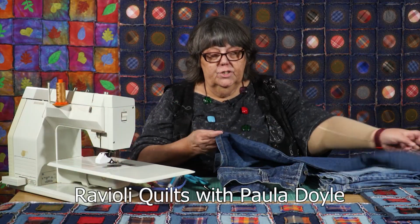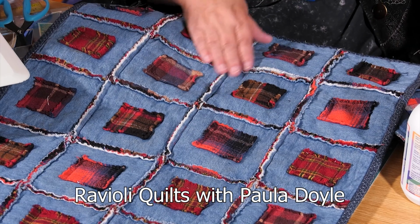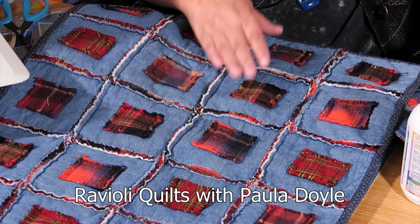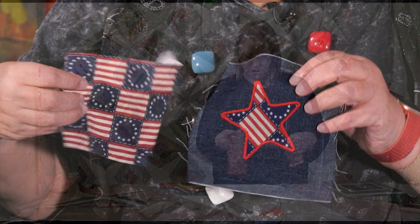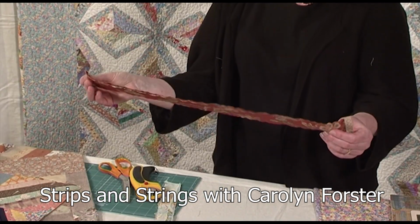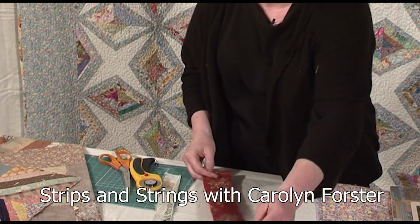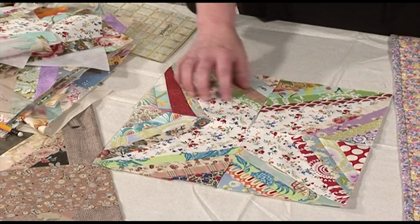Paula Doyle continues to help us recycle with her fabulous ravioli quilts, which can be used as picnic blankets and which has us reusing both denim and t-shirt fabrics. Carolyn Forster is also on a mission to help us use up every last scrap of fabric in her Strips and Strings workshop to create these lovely quilts.